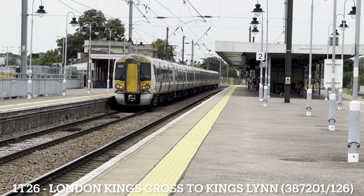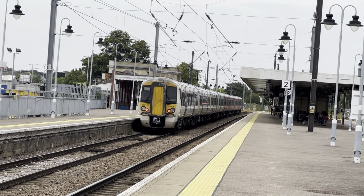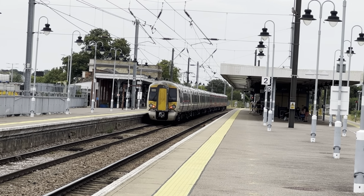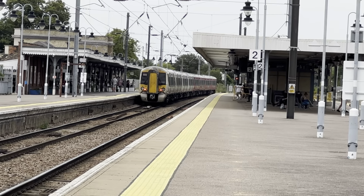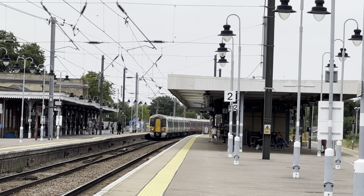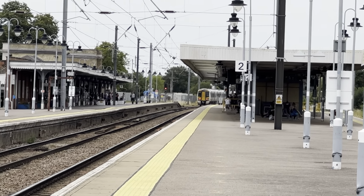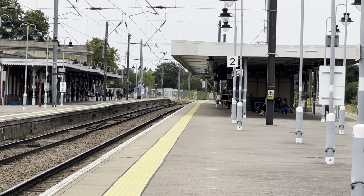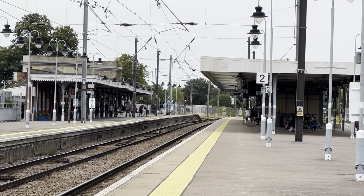Now departing is the 1456 Great Northern service to King's Lynn with Gatwick Express 387201 and 387126 on the rear. Proceeding onwards to King's Lynn. Next stop for that should be Littleport, Downham Market, Watlington and King's Lynn, if I'm not mistaken, but I could be wrong. Off she goes to King's Lynn.